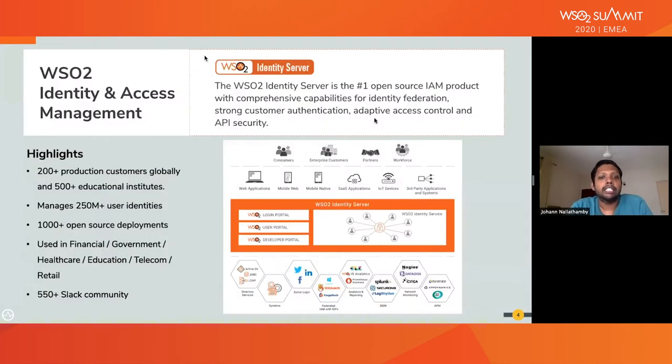Just to give you a very high level overview of WSO2 Identity and Access Management: WSO2 Identity Server is the number one open source IAM product you would find in the market today. Its strong capabilities are around identity federation, strong custom authentication, which you could also call multi-factor authentication, adaptive access control, which you could also call dynamic or context-based authentication, and of course, API security.